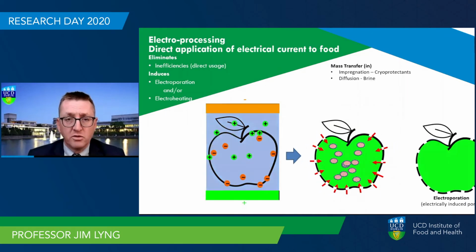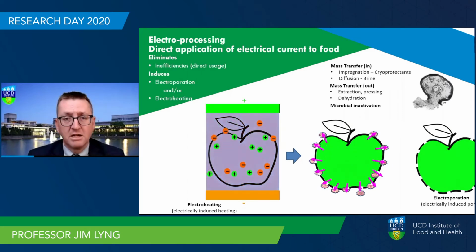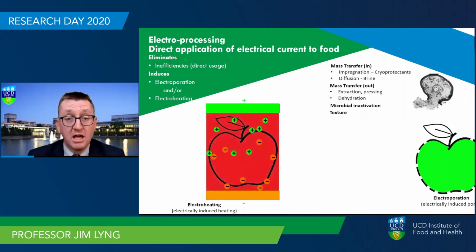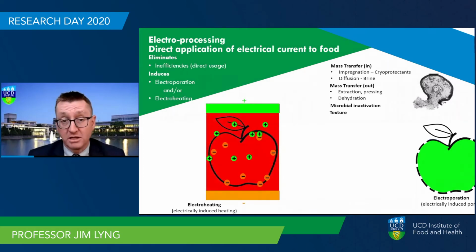This can be used for applications such as impregnation of cryoprotectants, impregnation of brines, to enhance extraction from food systems, to accelerate dehydration of food systems, and if the movement of ions causes the formation of pores in microbial cells, it can be used to inactivate microbes and even soften textures in food systems. And this phenomenon is known as electroporation, where pores are induced in foods due to the passage of electricity.